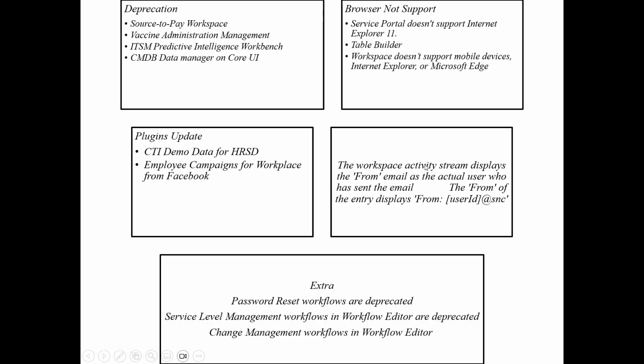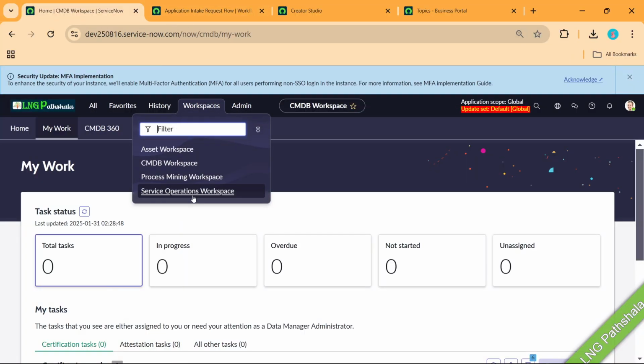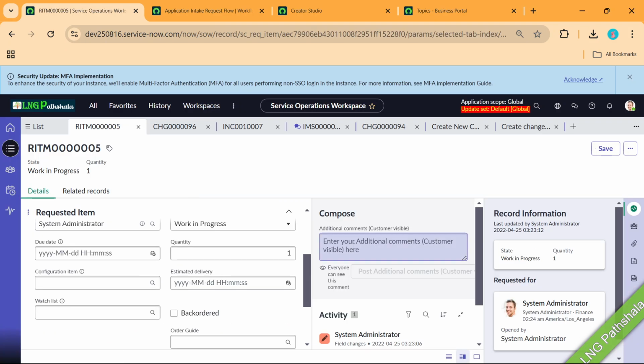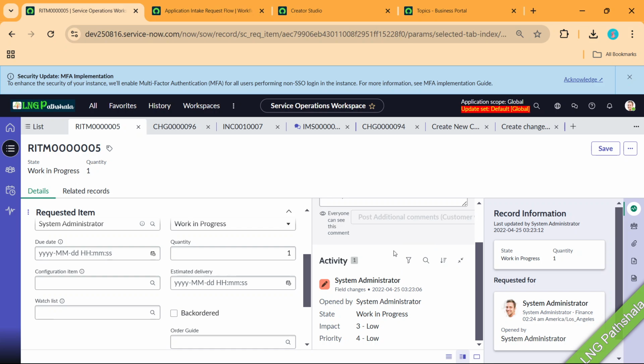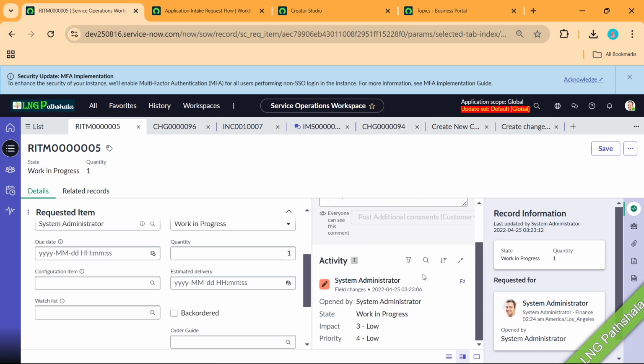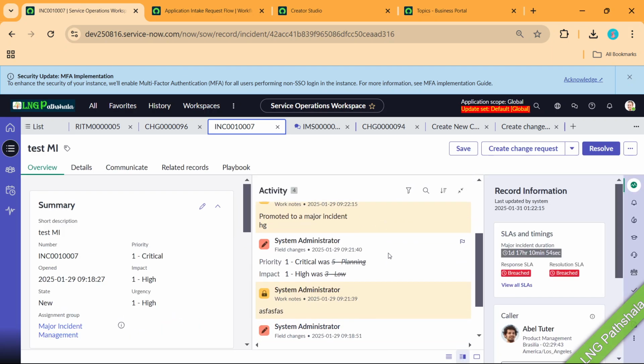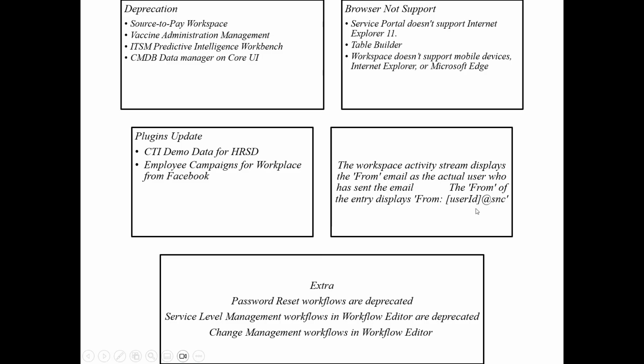And also in the Workspace activity stream, I can just go to the Workspace quickly. In the activity stream, what it's saying is that the Workspace activity stream displays the from email as the actual user who has sent it. So if emails are activated, let me see if something is there. No, I don't have any email here. Otherwise, it will show you the from entry display from the from user ID. So this correction has been done. A problem ticket had been raised, which has been fixed now.